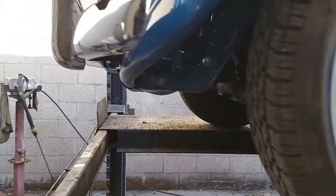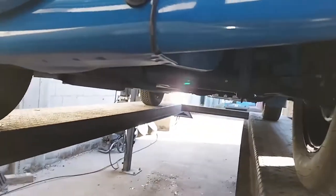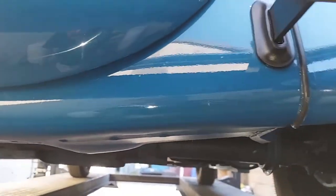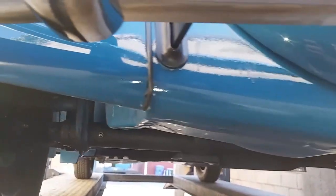We'll show you the front. Again, nice and neat and clean and tidy, other than maybe a few little bugs that got up there.